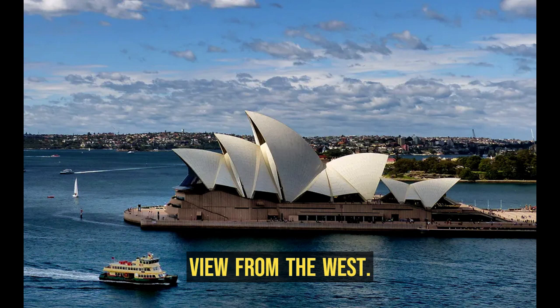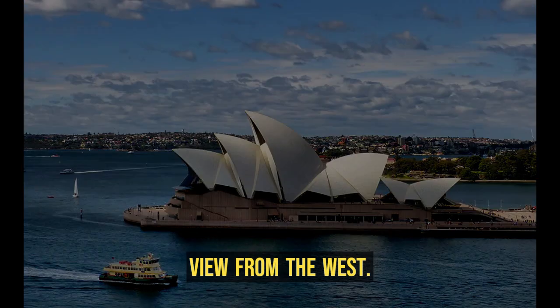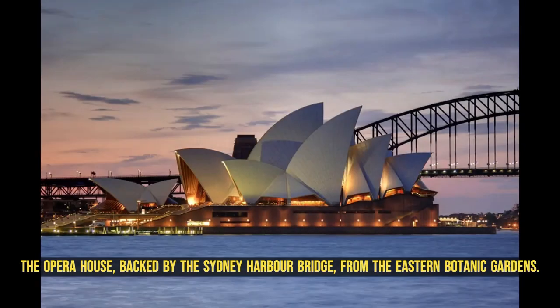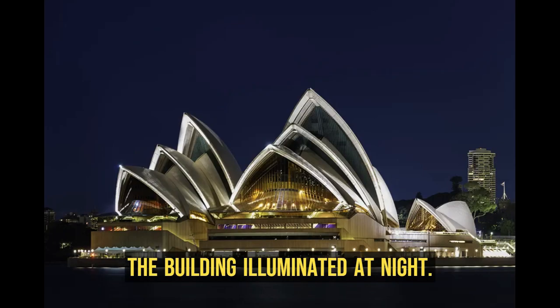View from the west. The main concert hall during a performance. The Opera House, backed by the Sydney Harbour Bridge, from the Eastern Botanic Gardens. The building illuminated at night.